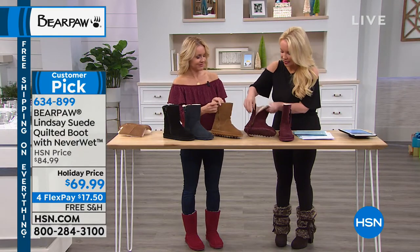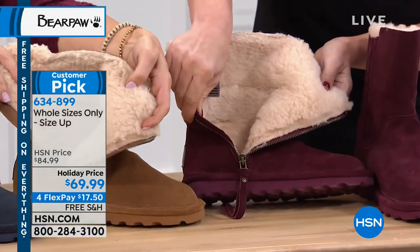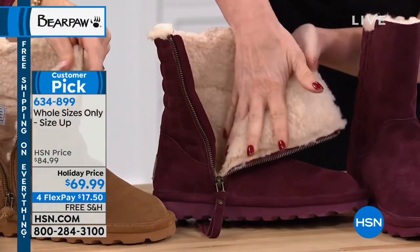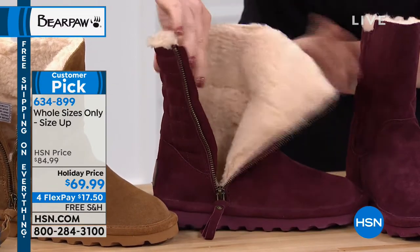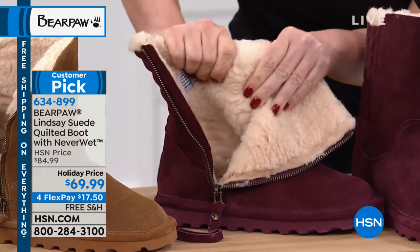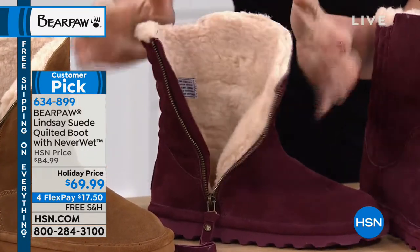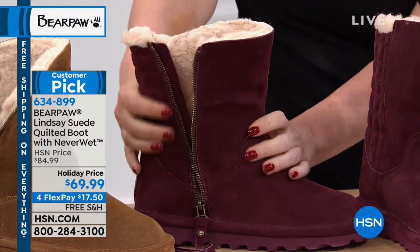Okay, we're going to give you another look back at our Lindsay. And this one, like you said, it unzips all the way down, so no problem. Easy in, easy out, and just the inside. We go back to how comfortable and how warm this is, what you're going to want to live in this season. Isn't that fantastic? Now, the wine and the hickory and that beautiful navy blue all have that wonderful creamy wool blend lining.